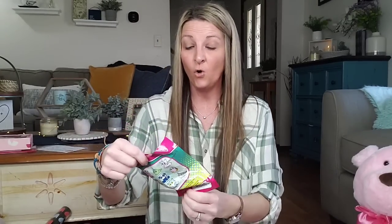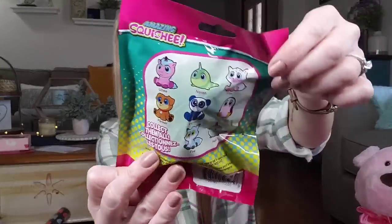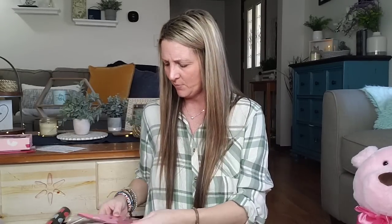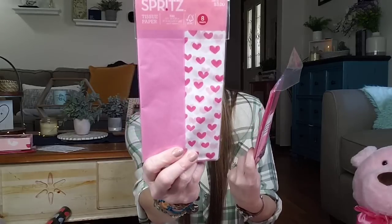And they had a bunch of squishies for only 50 cents, so they retailed for $5. I bought 17. They had 2 different sets, but I just grabbed 1 to show you. These are perfect for basket fillers, stocking stuffers, birthday gifts, whatever. Some more tissue paper. I just bought 1 pack of that, and those were 20 cents. And this one was 30 cents.